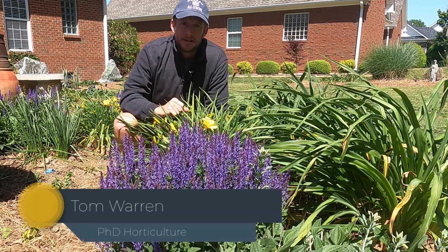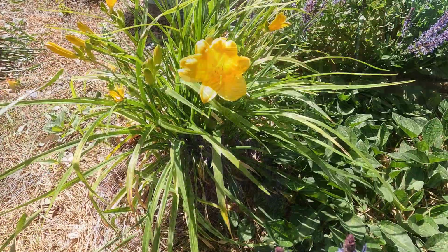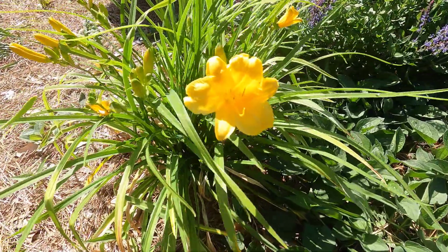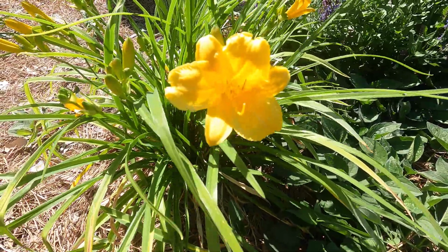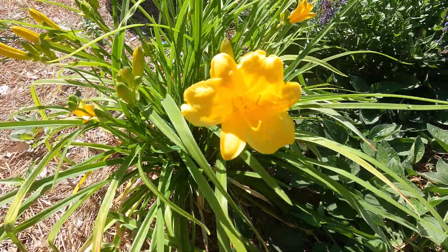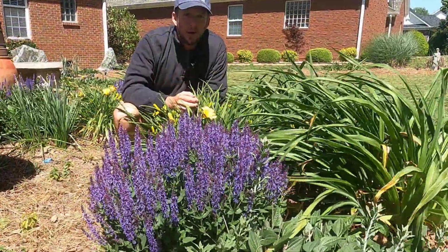What I want to talk about today are 3 companion plants that go great with daylilies. So daylilies are going to be a full sun plant, and depending on the cultivar, they can bloom once or they can bloom over and over and over again. And I've got a repeat bloomer here in front of me. This is Stella de Oro daylily.